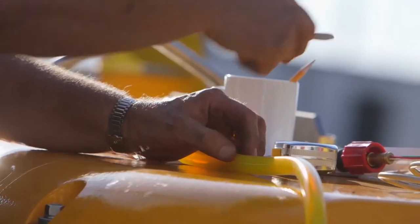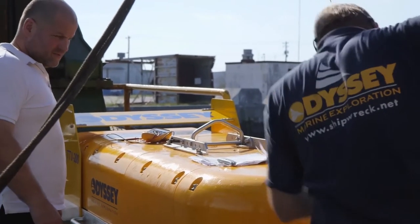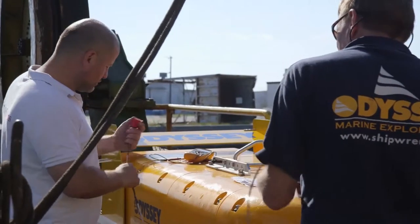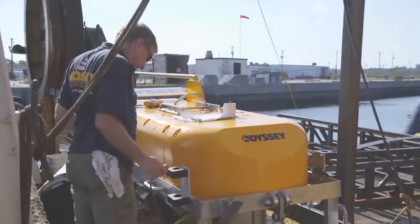And with this system, we want to go down to a maximum depth of 6,000 meters and hopefully have a maximum range of 1,500 meters swath. So we can search 1,500 meters of the seabed in one pass with the towfish. So that should greatly enhance our ability to cover areas of the sea bottom looking for large targets.